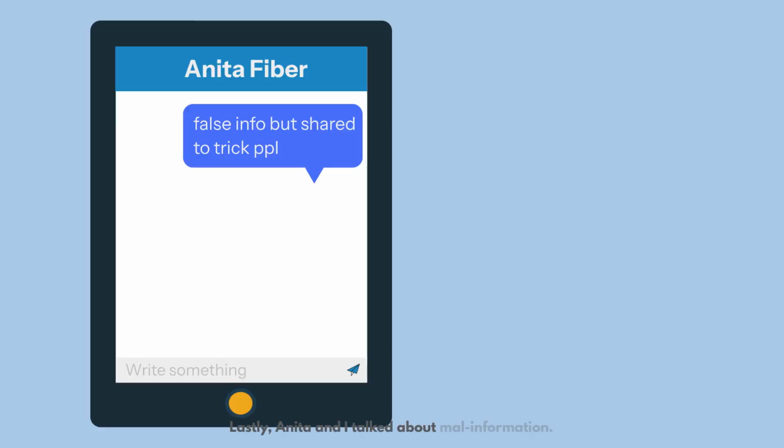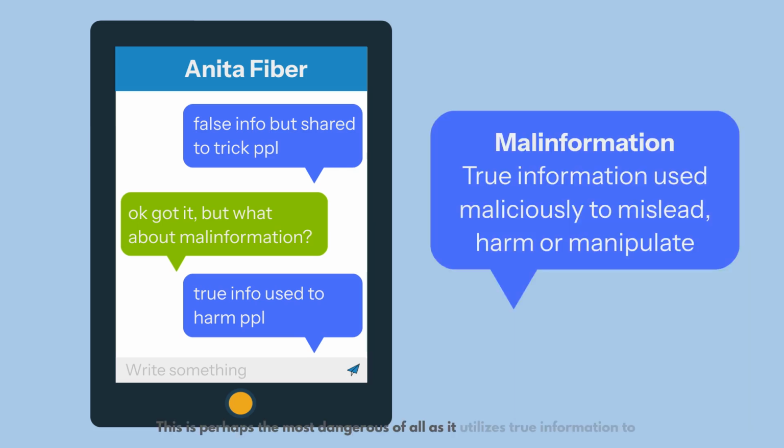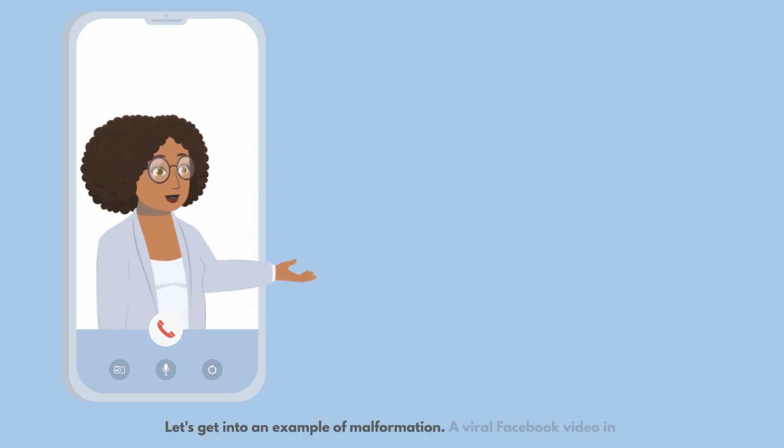Lastly, Anita and I talked about malinformation. This is perhaps the most dangerous of all, as it utilizes true information to mislead, harm, and manipulate. Let's get into an example of malinformation.